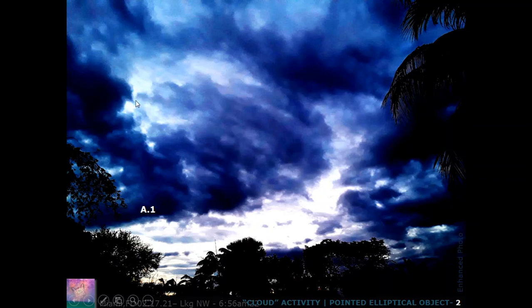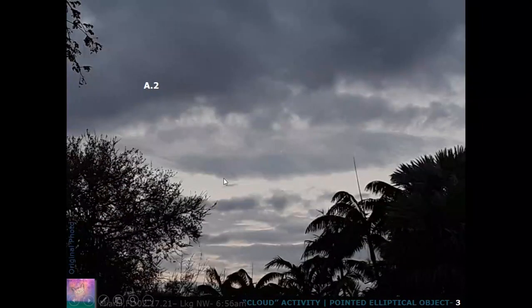But look at the turbulent nature of this, kind of billowing this way. We have little bits and pieces of things that look like they could be Cloaking Craft, little fragments of things moving across. And then here's our pointed ellipse we're going to zoom in on and look at a little more with more enhancement.